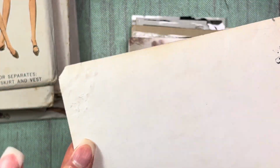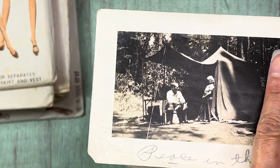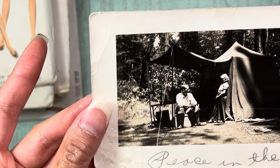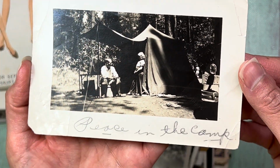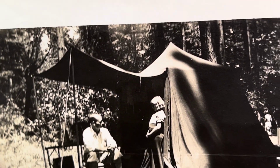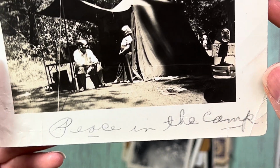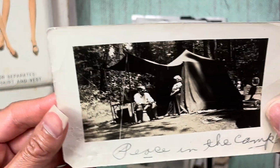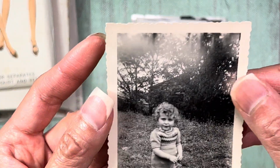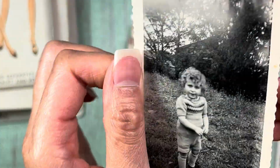This is a very interesting texture. It's more like a piece of paper. It's matte, and it doesn't feel like a photograph. There's a tent right there. Peace in the camp. We still do that today, right? Here's this kid right here.